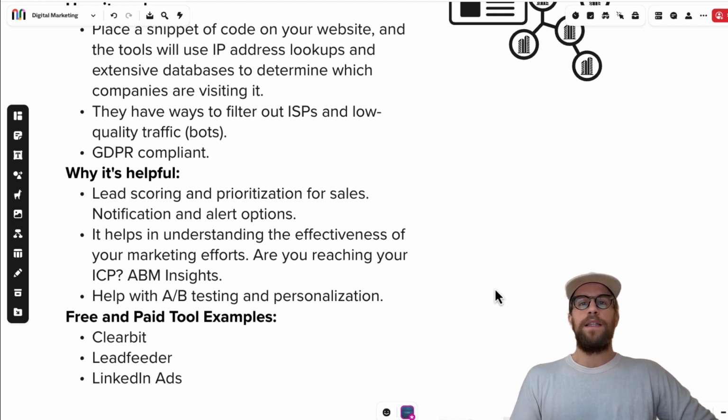So if you have a list of key accounts that you're targeting across display on LinkedIn ads, you can see which accounts are visiting your website, and then also have an alert in place to notify your sales team so you can be proactive in reaching out to those companies. They can also be helpful for A/B testing, prioritization, and also personalizing your website.